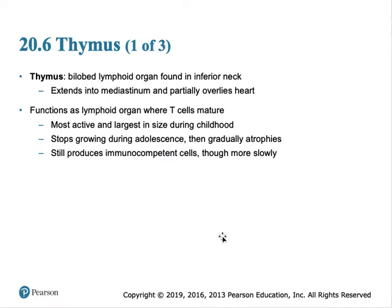All right, the thymus, we said that's one of the primary immune organs, or primary lymphatic organs, because it actually is important for the maturation of the T cells. So it's found in the neck and extends into the mediastinum, so it kind of sits over the top of the heart. It's where T cells are going to mature.